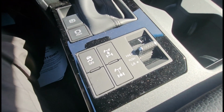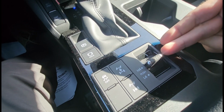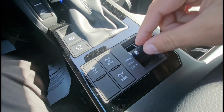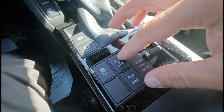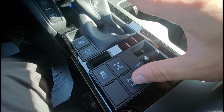And then down here, your typical Land Cruiser feature, it's always in 4-wheel drive, so 4 high. That's why you only see H4 and L4. So you've got your 4 high and 4 low. And then we have dual lockers, so you've got a center locking diff, or if you just want to lock your rear.